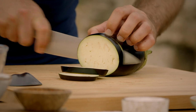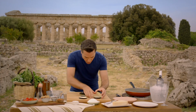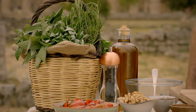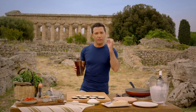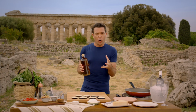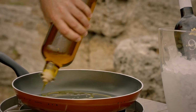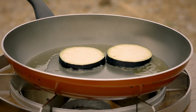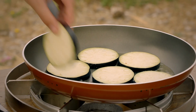Chop one aubergine into around 1 centimeter slices and then season with salt. Okay, make sure you put olive oil in a frying pan and the oil must be hot. If the oil is not hot, the aubergine will suck up all the oil and they're gonna be disgusting. Once the oil is hot, place all of the slices in and fry until both sides are golden brown.